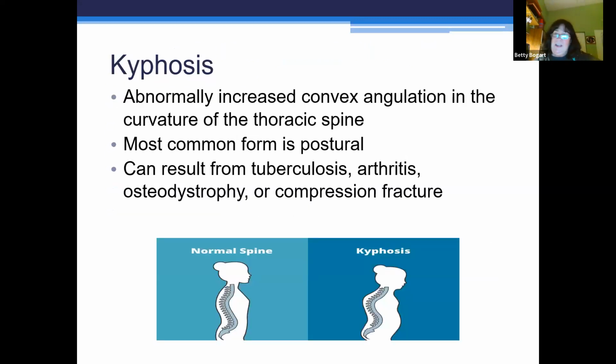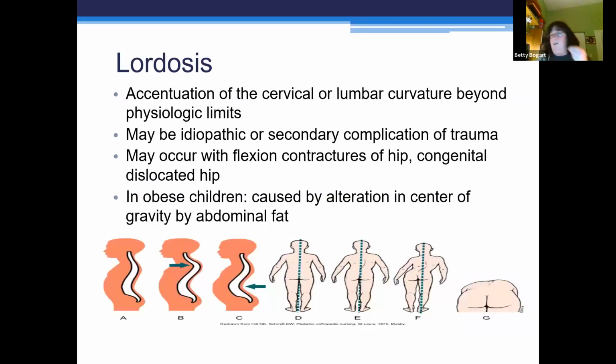Now, there are 3 curvatures of the spine. Kyphosis is the humpback. You think of the old lady, old man just bent over, that's kyphosis. Lordosis is not seen as much, but it's where the lower back curves in and you almost sway back. It's what it's called. You sway backwards because you don't lean forward with it. A lot of children that are overweight, you might see this in.